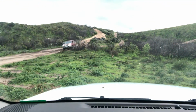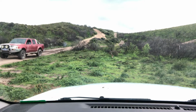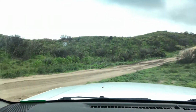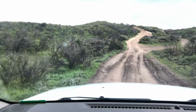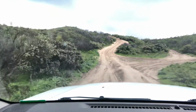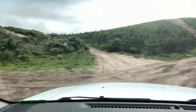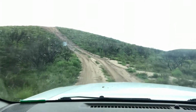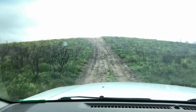Now, I've been up this hill plenty of times. It is looking a little chopped up, as the whole place has been today. I thought that the rain would come and smooth it out somewhat. It's been raining pretty solidly for the last 2.5-3 weeks, but a lot of it's a lot worse. Like the main dune at the south end was just terrible. It was just so cut up, just people doing donuts and stuff on the top.